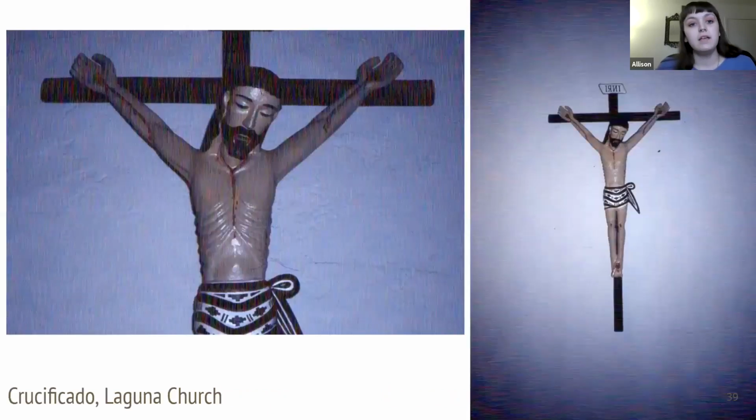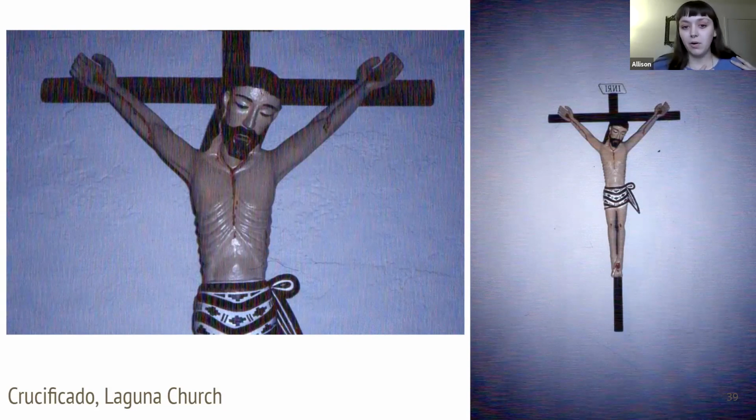This didn't need any work. This was just Keith visiting the Laguna Church. The reason I included this was because it just is a beautiful example of community care, of fresh paint on a crucificado that's used weekly, daily. You're not going to find these half falling apart crucificados in anybody's church.